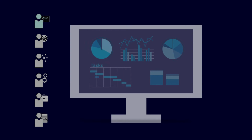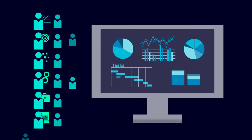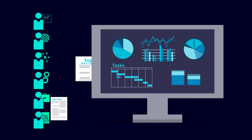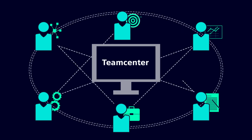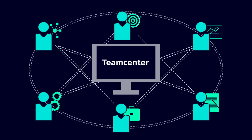Whether you design products, purchase materials, manage deadlines, or plan for manufacturing, whatever your role is in the product life cycle. But Teamcenter does more than connect people with the right product information. Teamcenter keeps everyone connected across ever-changing business processes, upstream and downstream, so you can quickly make more insightful decisions.